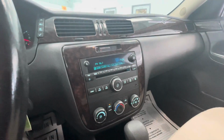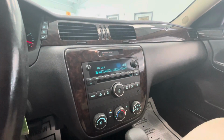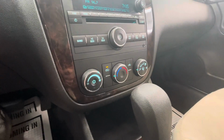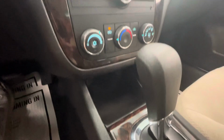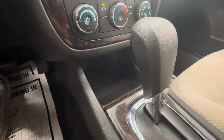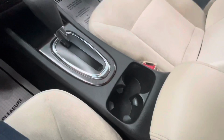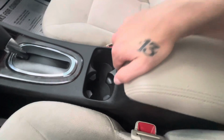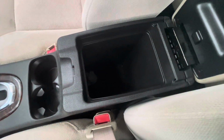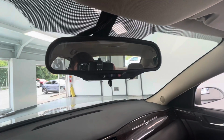Coming here over into the middle, you are going to have a stereo system equipped with AM, FM, and auxiliary line in. Right below that, you'll have the climate control at the touch of your fingertips. You'll have a large deep storage compartment with a 12-volt plug-in down there as well. Your beautiful shifter knob, 2 cup holders, and a large center console with another 12-volt plug-in. To end off the interior features of this vehicle, your rear view mirror, you will have OnStar options as well.